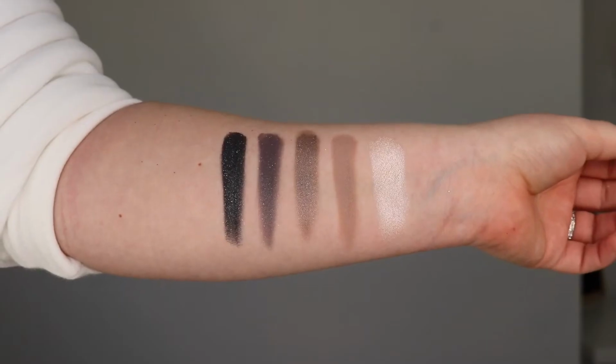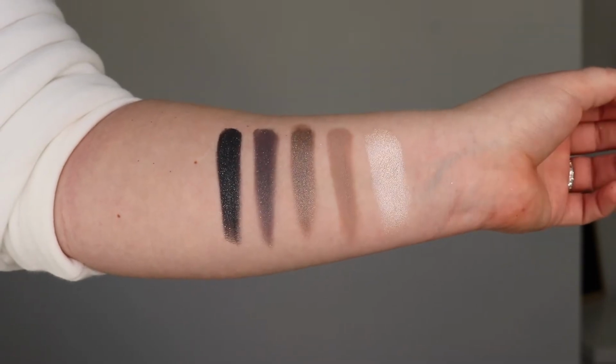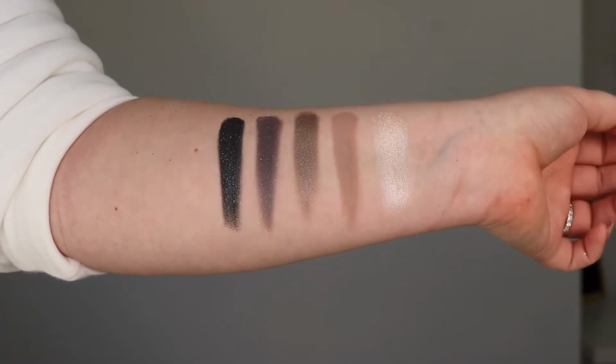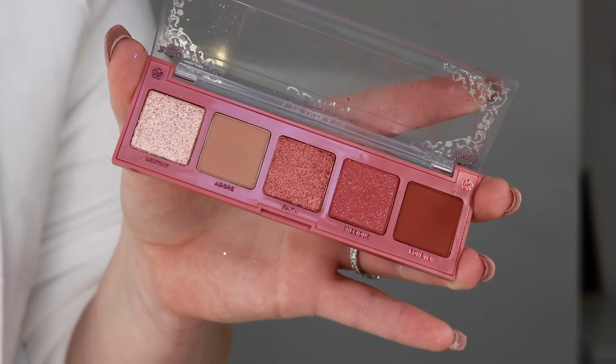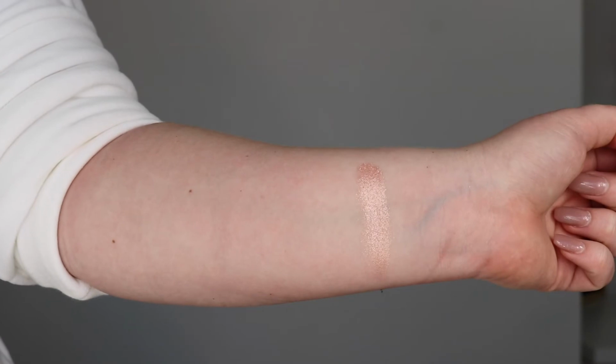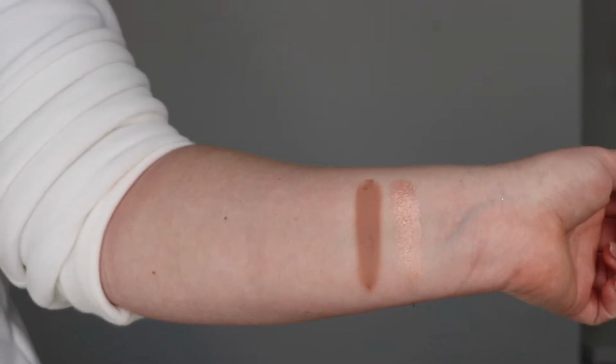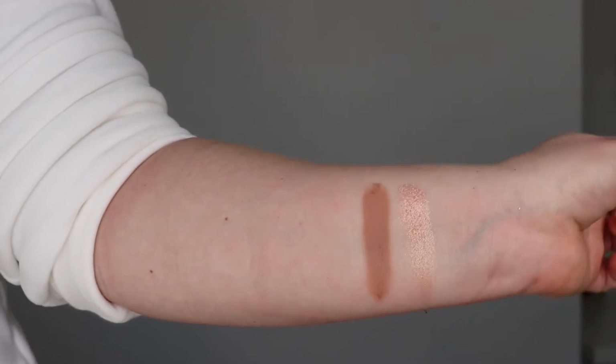So this is the Ballad palette, and out of all the shades, all of them are suitable for use around the immediate eye area, meaning they are all eye safe. Next up we have Cherish, which is the cranberry toned palette. So the first shade we have here is Destiny, which is a warm toned light peach metallic. Then we have the shade Adore, which is a warm toned light brown matte.